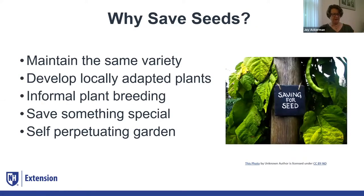So why save seeds? The goal of saving seeds, we've all shared sort of our interests from really saving things that we like, as well as kind of making it part of a business. If we save seeds from the healthiest and the most robust plants in our garden, we can even develop our own varieties over time. Sometimes it's just about saving a happy accident. I always have squash and tomatoes coming up in the compost, and sometimes I let them go just to see what happens. And if there's something interesting there, then we might want to think about how to keep that going.